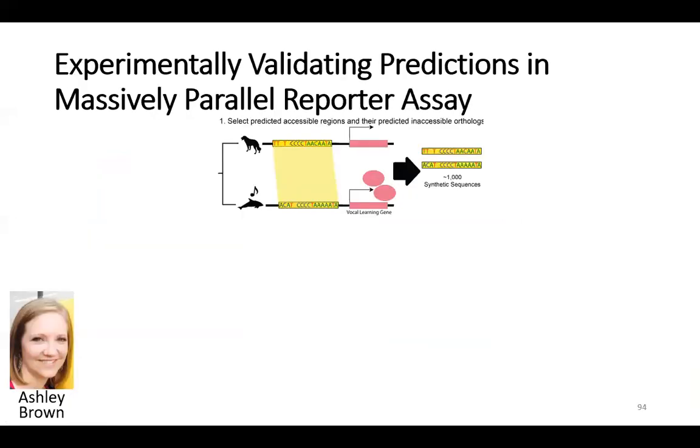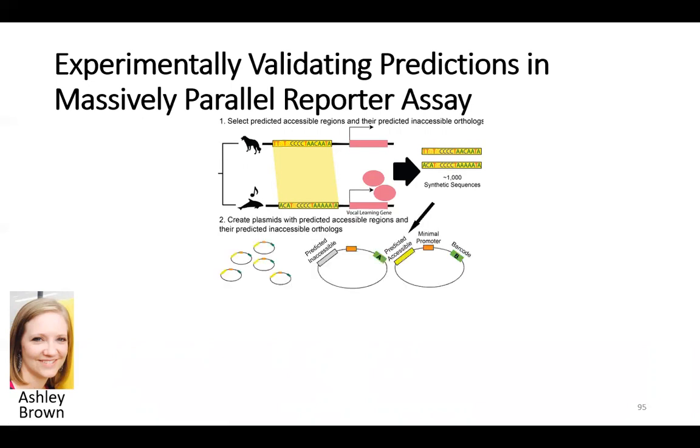Finally, we are starting to experimentally validate some of our predictions in a massively parallel reporter assay. So this is experimental work that has been led by our amazing lab manager, Ashley Brown, and it's a brand new technology. The idea is that we synthesize our enhancer orthologs, where for some we predict that they're enhancers and for some we predict that they're not. Then we put them into plasmids, these are circles of DNA, where we have our enhancer ortholog fused to a minimal promoter fused to a random sequence, which we call a barcode.